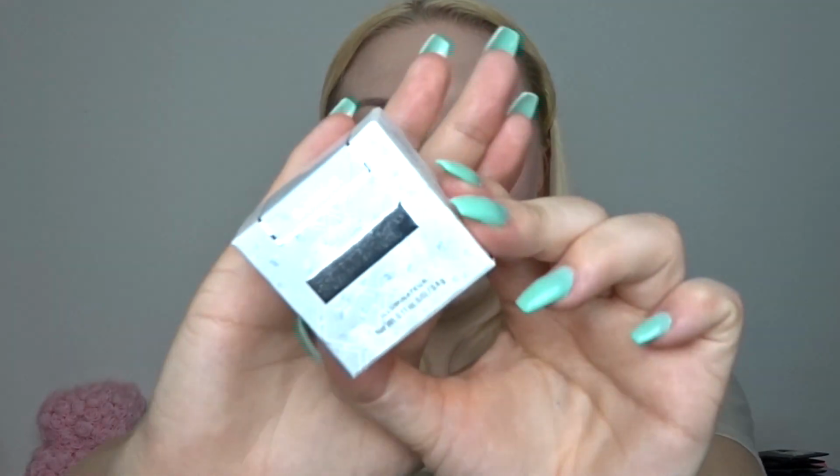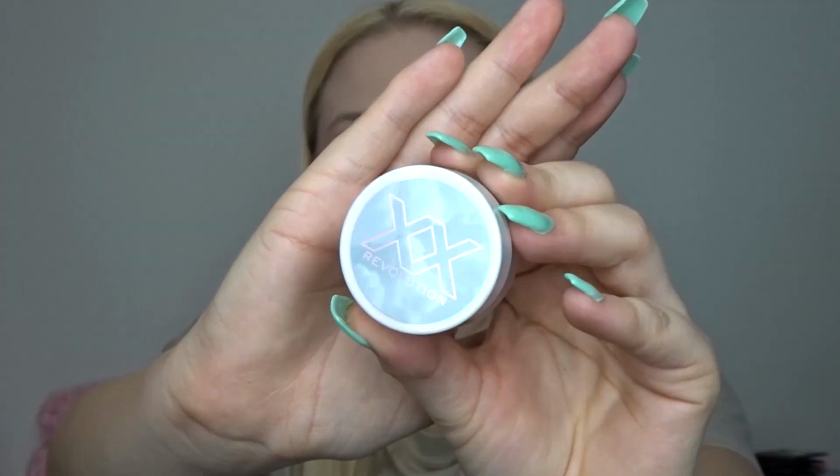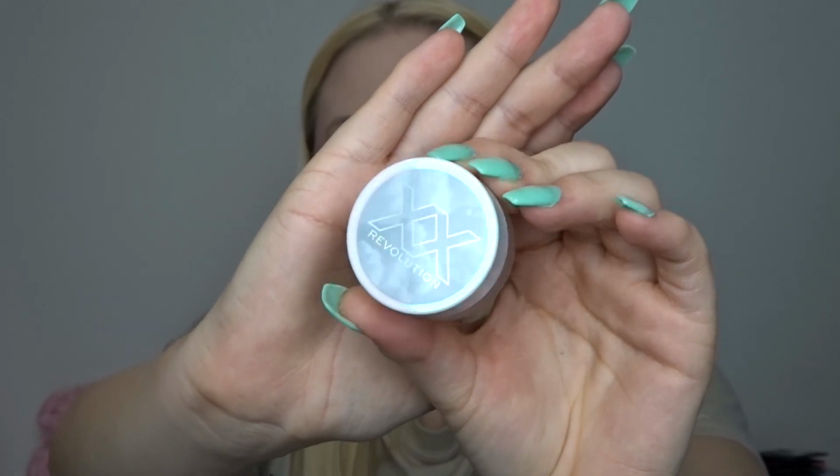And then we're going to move on to the Cloud Highlighter, which is described as a cream shimmer, and I have swatched this and it is shimmery. So I also love the packaging of this, very on theme with the collection. And by the way, all of these products are cruelty free and vegan. So the highlighters are in the exact same packaging, except the top lid is not pink like the blushes.